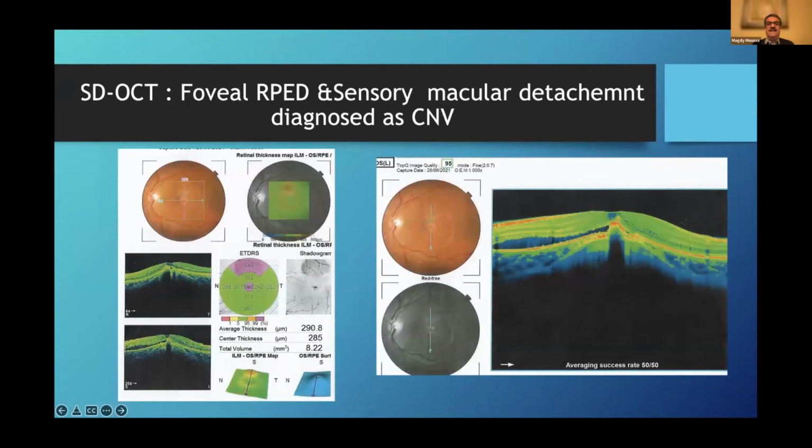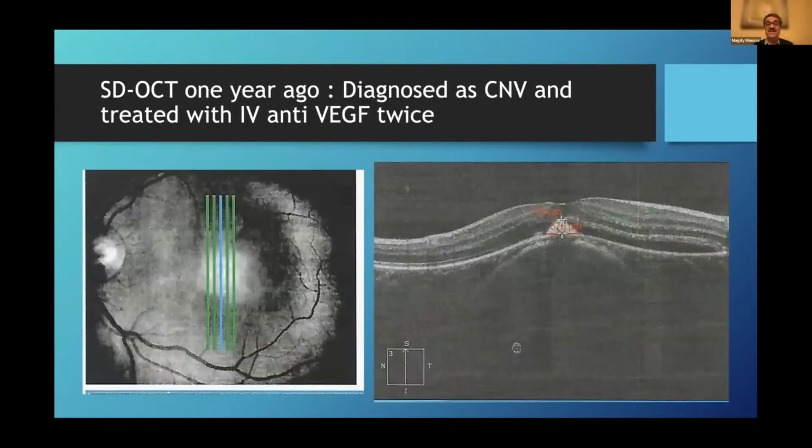This is the OCT she had, and she was diagnosed as CNV, and she was already diagnosed as CNV 1 year ago. And this is the recent OCT she brought with her, and she was referred to me. So I did fluorescein angiography to make sure that she had fluid. Yes, she had fluid. She had a pigmented lesion, and this is her OCT 1 year ago before she had double injections, double anti-VEGF.